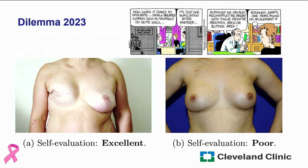These are complex decisions, and I really want the patient to be a part of that decision. It's not easy for all these reasons. And adding to that, look at these two patients. This was one of the studies early on to look at patient satisfaction with their reconstruction. And here really is the dilemma. The patient in A was a self-evaluation as an excellent reconstruction.